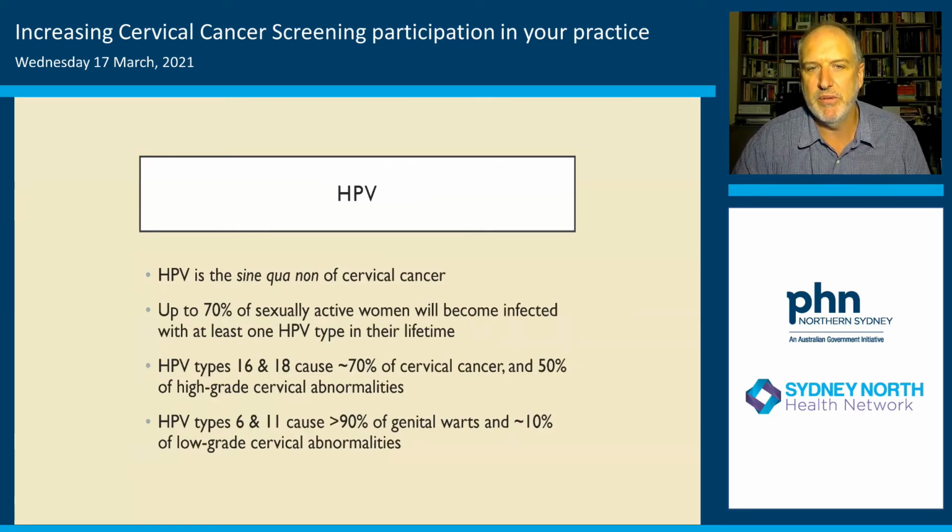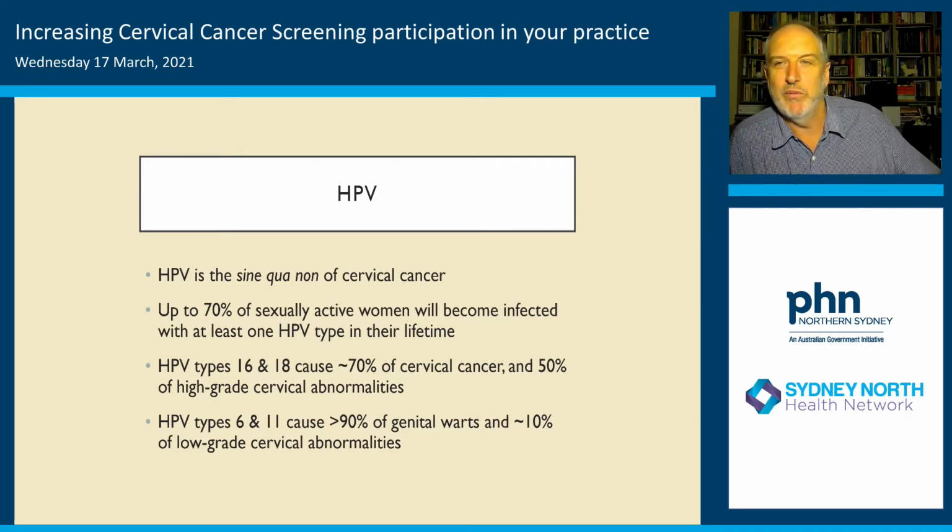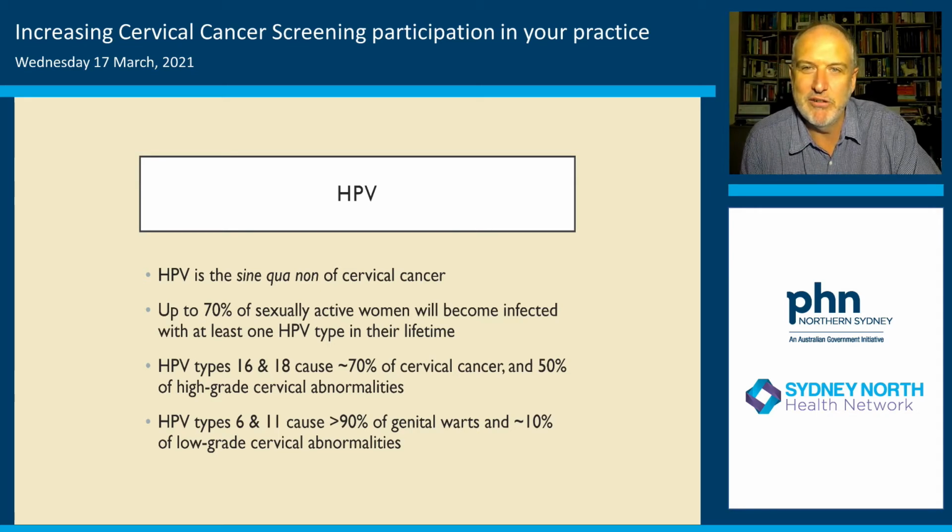The two most common are 16 and 18, which account for over 70% of cancers. I did include this beautiful Latin quote, which is the sine qua non of cervical cancer. I'm not a Latin scholar at all, and I'm probably not saying that right. It could well be spelled something else. But anyway, I've always thought the sine qua non, and what you're looking at there is "without which there is none." That is the direct translation. And that's pretty well it for HPV and cervical cancer.